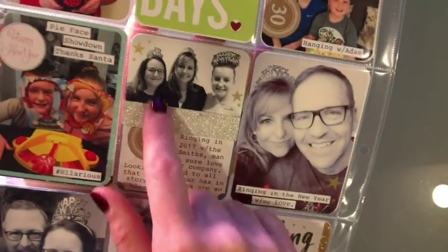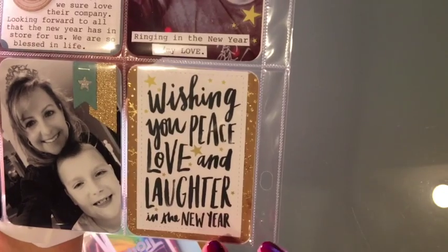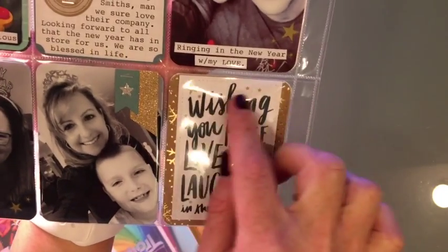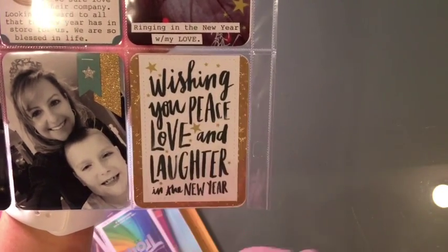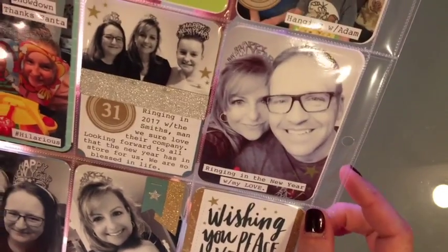And then New Year's Eve, we have my husband's family over. And this was a printable from Pinterest. It says, wishing you peace, love, and laughter in the new year. And I just added some Chic Tags, just some gold stars, rub-ons. Trying to use up and get out of my stash before they go bad.